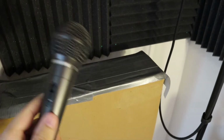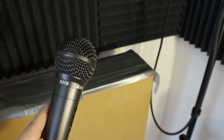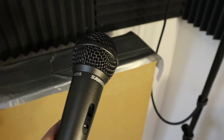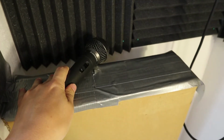I do have this one other microphone that's more of a karaoke kind of microphone. I would never record with this. I forget why I bought it in the first place, but yeah. It picks up too much noise. It's just really bad quality. But I use it a lot as more or less a prop in a bunch of videos.